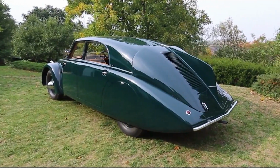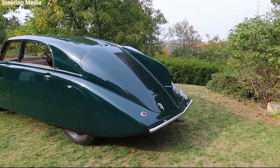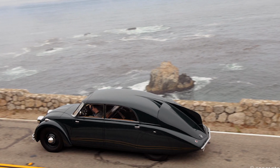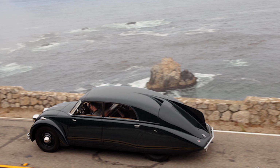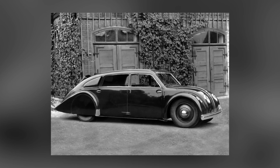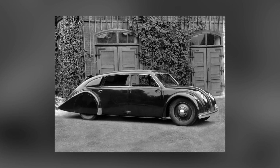Another thing that makes the T77 so special is how rare it is. Tatra only made 106 of these bad boys, so even when they were new, they were about as common as a unicorn. Today, the T77 is like a holy grail for car nuts, a rolling monument to what happens when designers and engineers are allowed to run wild with their imaginations.